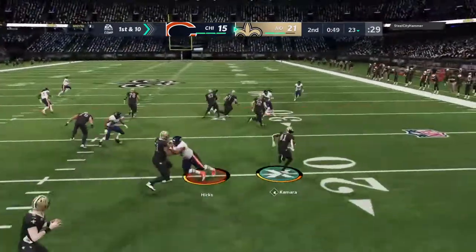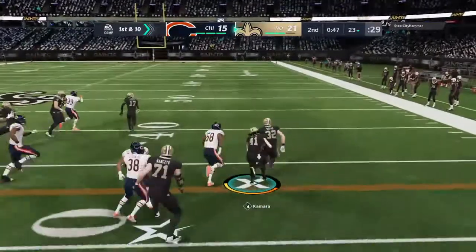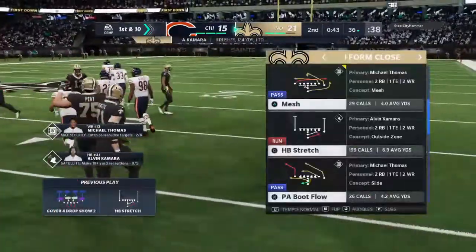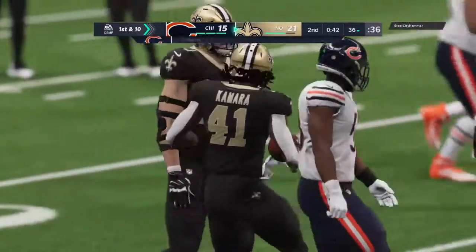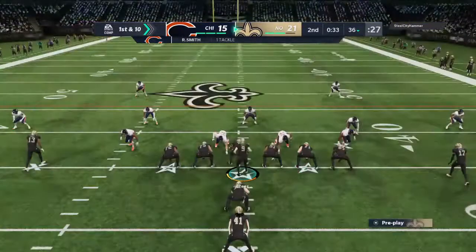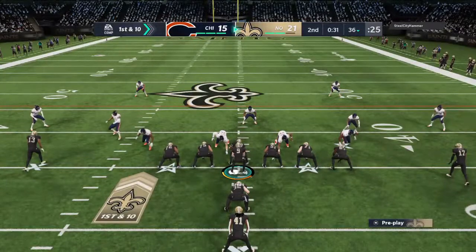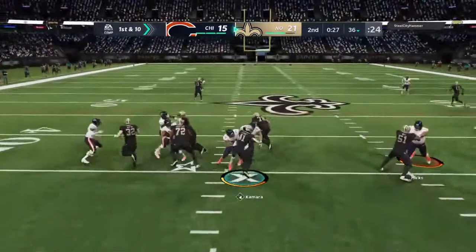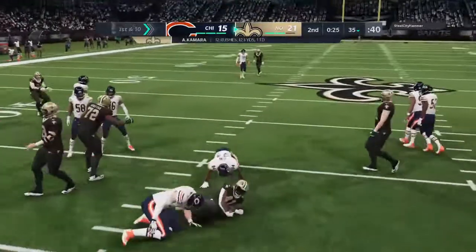Field position not really in your favor, but still time to try to move the ball and get the field goal. The lead is definitely a factor. Let's go and try to increase it. Don't mess it up, and go to halftime looking at each other wondering what if.